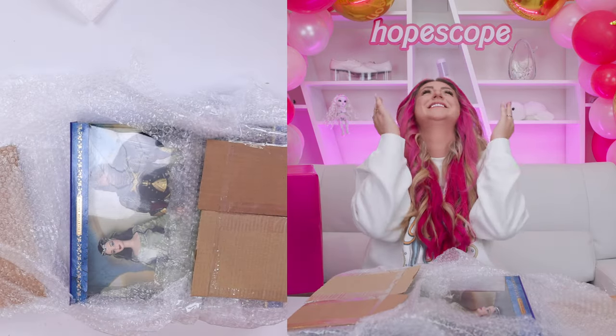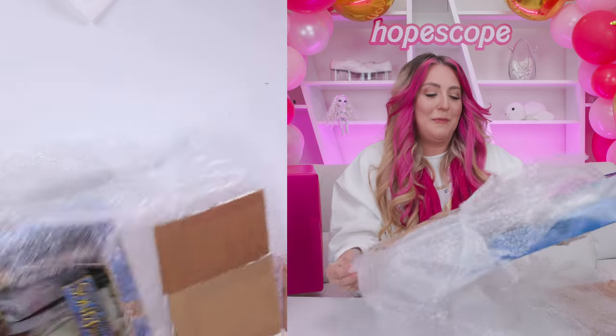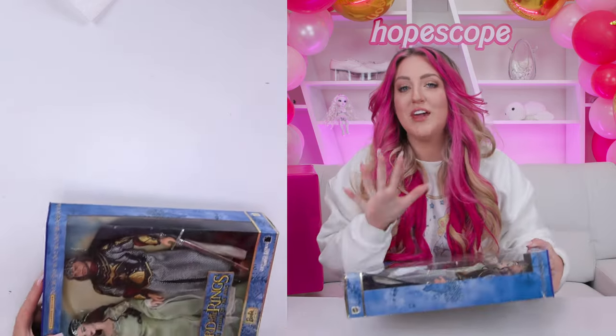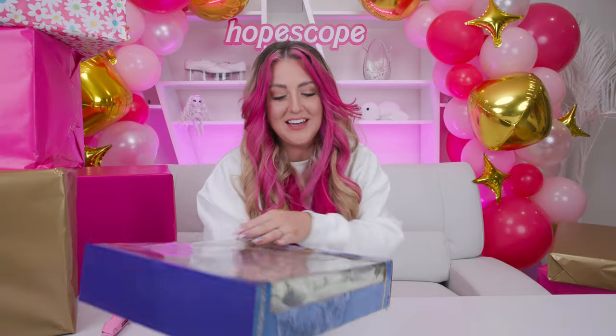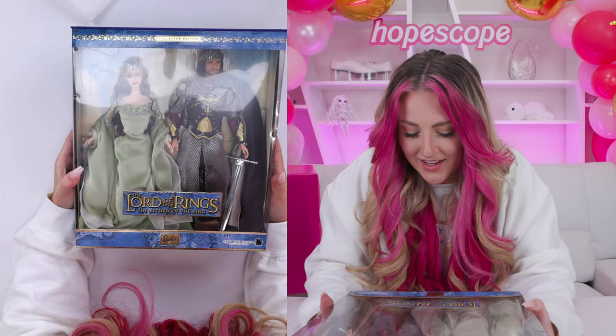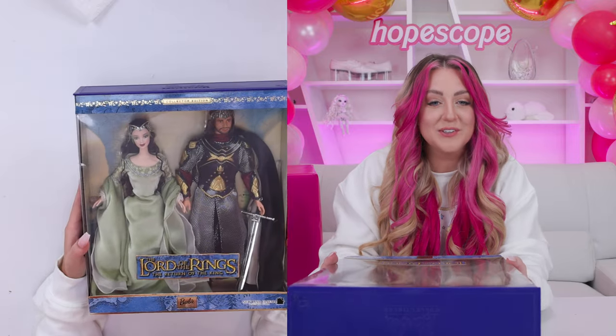Oh! Yes! Okay, I didn't know if we got this one or not, and I'm so happy that we did. This is my favorite movie or series of all time. It is Lord of the Rings, Eowyn and Aragorn. This is so cute. Are you kidding me?